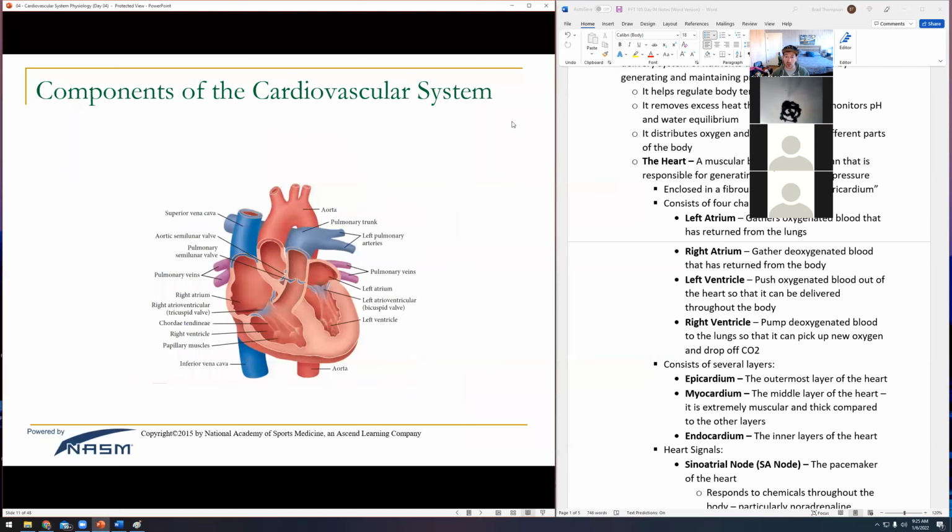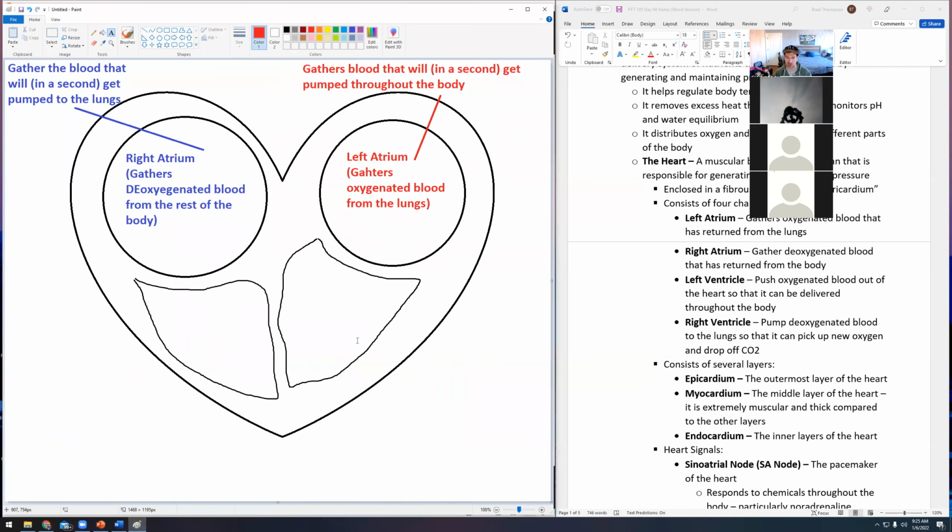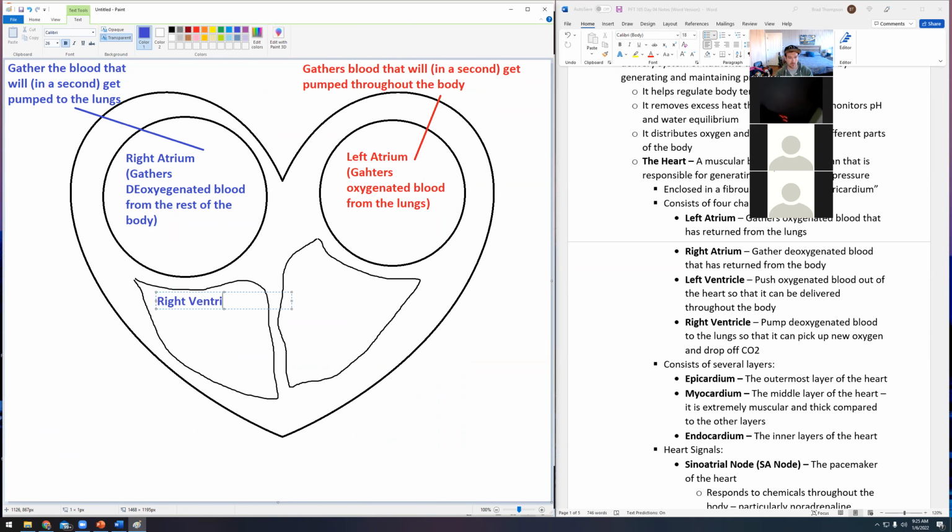Now, the ventricles are going to further create a whole bunch of pressure because that's really where the big muscular contraction part takes place. So our left ventricle, we'll start with the right ventricle. Our right ventricle, right, is going to pump deoxygenated blood to the lungs. Okay, so this is that deoxygenated blood. It's got to pump it over to the lungs.